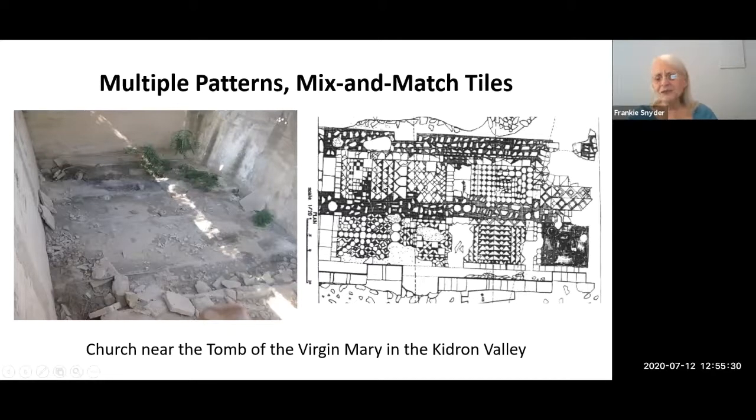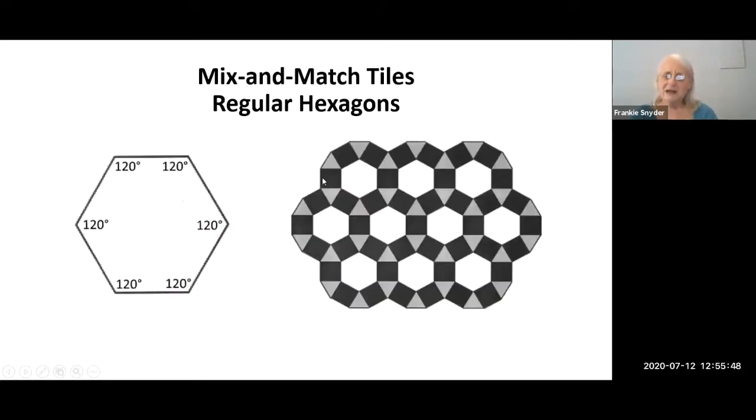But here, this really looks like a jumbled up mess. You can't tell too much from the stones because there's so much dust and dirt down in there. But this was a drawing that was done during the excavations. You can see all the different shapes, but it looks like they're all in secondary use, and it's, like I said, a very jumbled up mess in there. Now, about these regular hexagons and elongated hexagons.